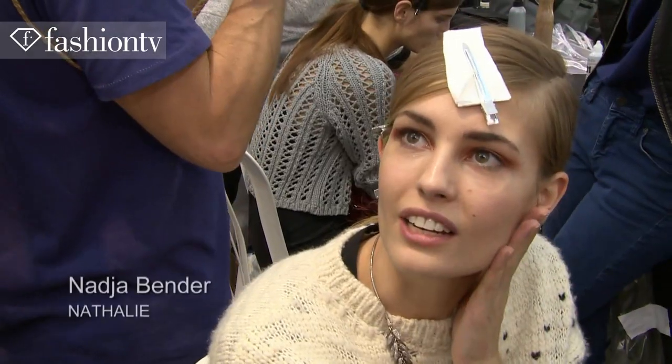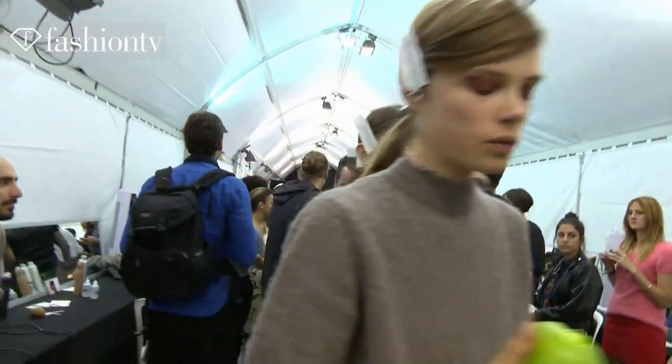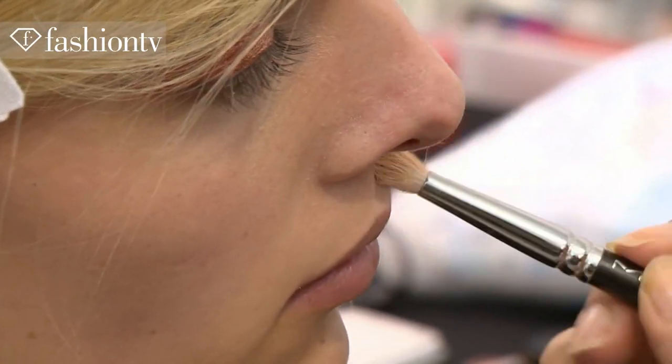I love the makeup. It makes us all look young and fresh and just what we need at this time. It's still kind of natural, just a little bit of glitter, and it's good for a change.